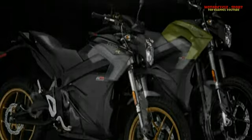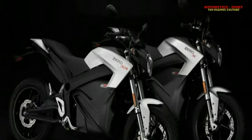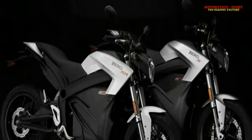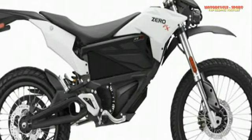Using the Level 2 electric charging stations popping up worldwide, the new charge tank charges at a rate of approximately 103 miles per hour of plug-in time, which is fast enough to completely recharge the Zero S and DS, equipped with the ZF 7.2 battery, in about an hour, or models equipped with the larger ZF 14.4 battery in about 2 hours.